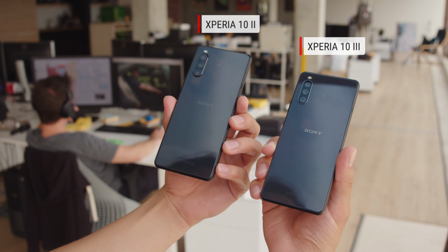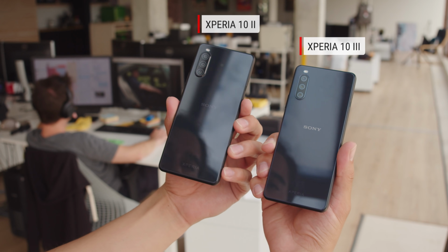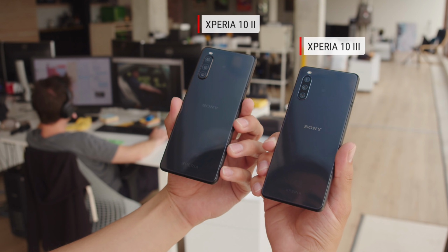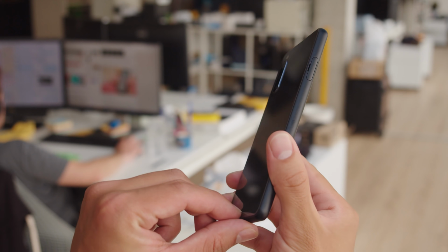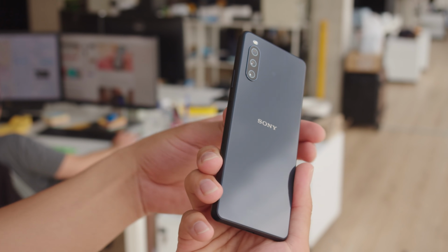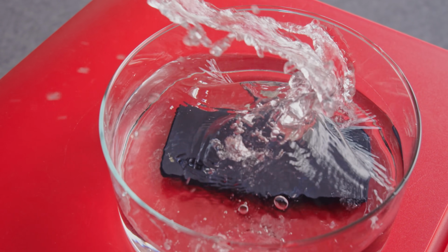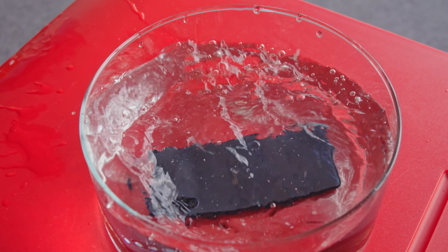The Xperia 10 III brings a very similar look to its predecessor, with its compact form factor and flat back. Even though it's not a flagship, the Xperia 10 III's back panel is made from Gorilla Glass 6, and the same material protects the screen as well. You also get IP68 rated water resistance here, just like last year.